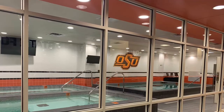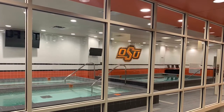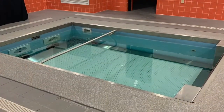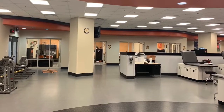Then across from the taping tables, this is where our cold and hot tubs are. We use these a lot for contrast when we are doing rehab plans and stuff. And with that, we also have an underwater treadmill that can be raised and lowered when we need it for rehab purposes. So as you keep walking from there, this is where we mostly are.